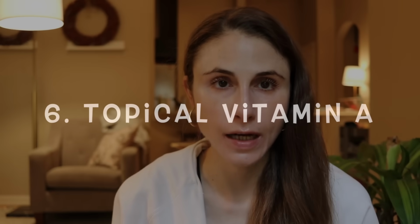Ingredient number 6 that is definitely helpful for hyperpigmentation is going to be topical vitamin A. I'll just say the umbrella category there. I'm including prescription retinoic acid. I'm including retinoic acid derivatives, adapalene and tazarotene, and I'm including cosmeceutical retinols.